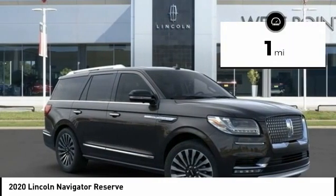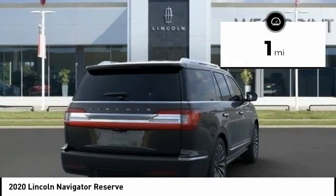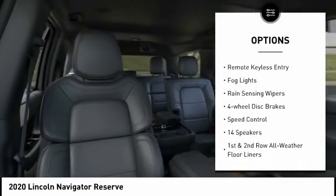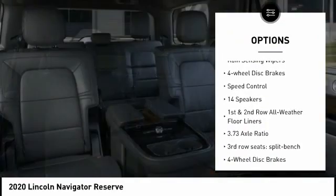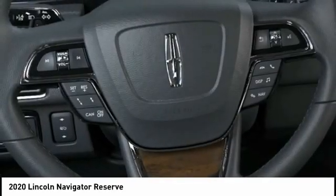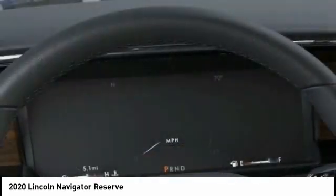This vehicle has less than 100 miles. Here are some of this vehicle's great options: electronic stability control, alloy wheels, power lift gate, brake assist, traction control, remote keyless entry, fog lights, rain sensing wipers, 4-wheel disc brakes, speed control.